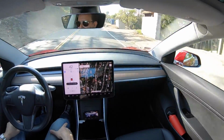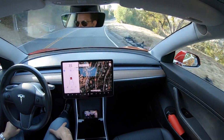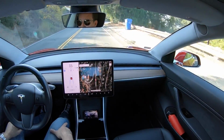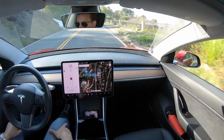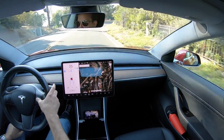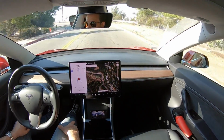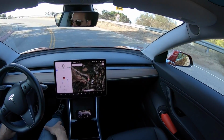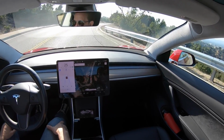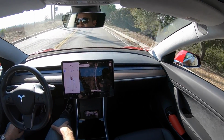Let's see how the car does in Autopilot on Mulholland. It seems to be tracking the curves a lot better than it used to. Getting better. Still has got a little ways to go.